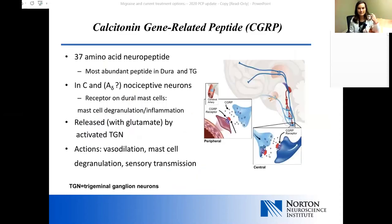Next slide. I talked about CGRP a little bit, and CGRP is a big component of what we're treating right now with migraine. So what exactly is CGRP? It's a neuropeptide found in the dura and the trigeminal ganglia. As you can read here, it's on the mast cells, causing mast cell degranulation and inflammation. It's found in the central and peripheral nervous system, and it does a lot.